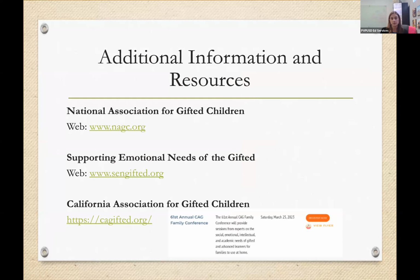I do have a few additional resources and information with a few websites. At the bottom, you can see the California Association for Gifted Children. They have a family conference coming up on March 25th. It is something you would have to pay to attend, but if you go to cagifted.org and look at the family conference, you can see if that is something you would be interested in attending.